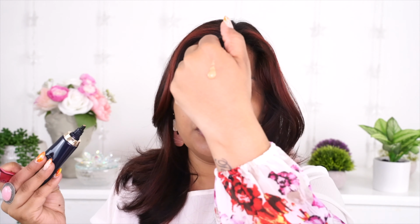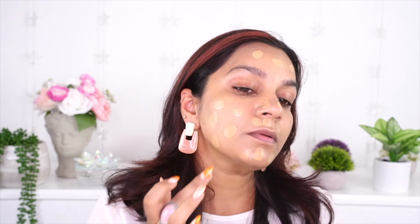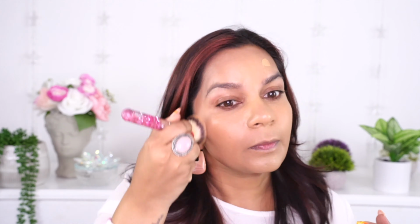It is not full coverage. So I'm going to take a little bit more, just the exact amount that I took the first time. So it's just one pump and I'm going to do a second layer. Alright, so this is two layers. I like the coverage it's giving. It's definitely medium coverage, but it is not full coverage. I like the way it is sitting on my skin right now.